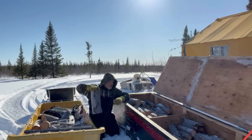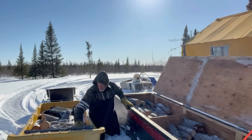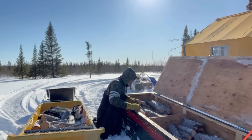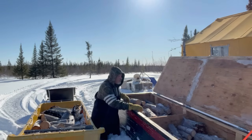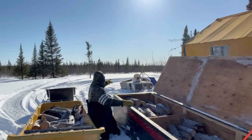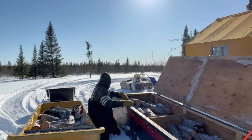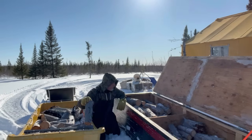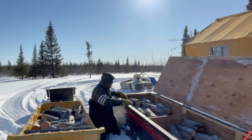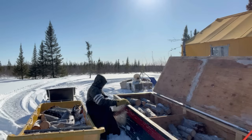Get the wood back in here. It's a nice wood box for the tent frame. So once I move the tent frame up, I think I'm just going to move it right there, about 20 feet or so. Then we'll put this somewhere permanent, then cut the ends off.